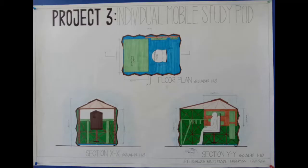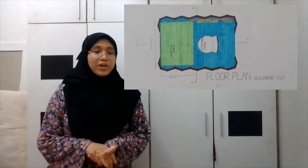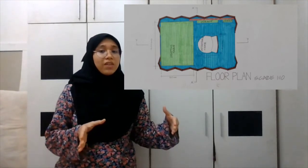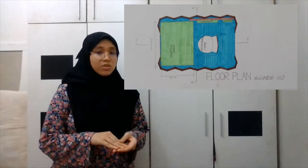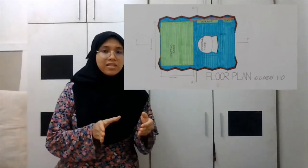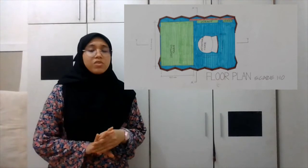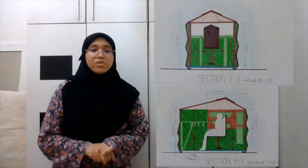The second board. As you can see from the floor plan, the width of the studio pod is 1,500 millimeters, and the length of it is 2,000 millimeters. The length of the drafting table is 1,200 millimeters, and the width of the table is 900 millimeters. The drafting chair is 600 millimeters for width and length. And these sections are drawn using the 1:10 scale.